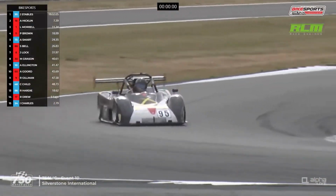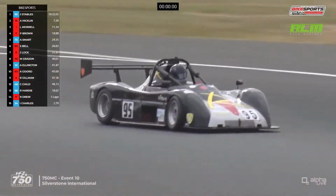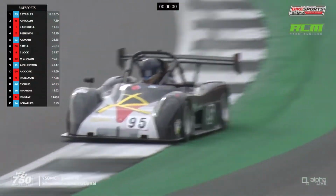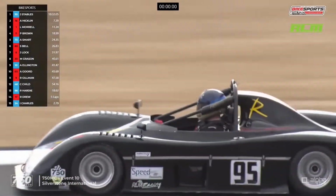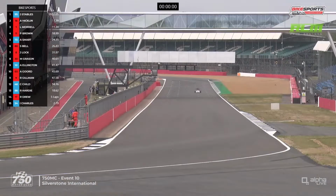Down the Vale now, race leader arriving into Vale Corner itself and struggling to get the car turned in. There's a bit of movement from the rear as well. He's having fun out there, isn't he? Here comes Joe Stables. And up to the line and to take the checkered flag to win the second race of the weekend for the RLM Racing Bikesports Championship.